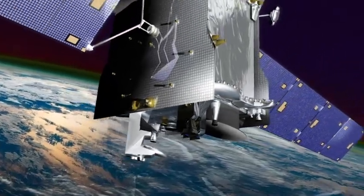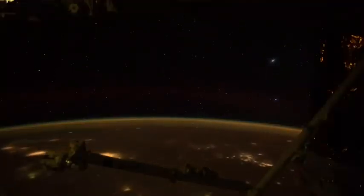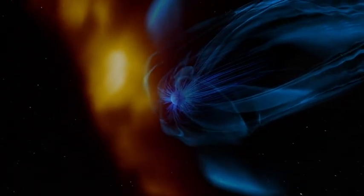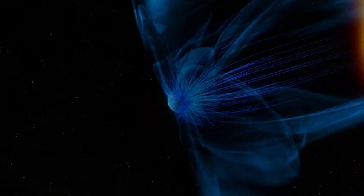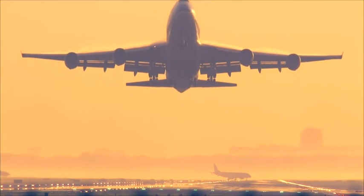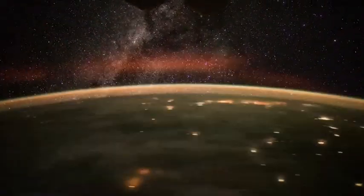It's the job of NASA's new mission, GOLD, the Global-scale Observations of the Limb and Disk, to study this region, a region that isn't just for astronauts to explore, but that affects humans every day down on the ground. For one thing, this layer of the upper atmosphere helps protect us from harmful radiation and energy emanating from the sun. But in our modern society, it does so much more. It affects the smartphone that sits in your pocket and the radio waves that guide our airplanes. The ionosphere is a crucial layer of the atmosphere through which our communications and GPS signals travel.